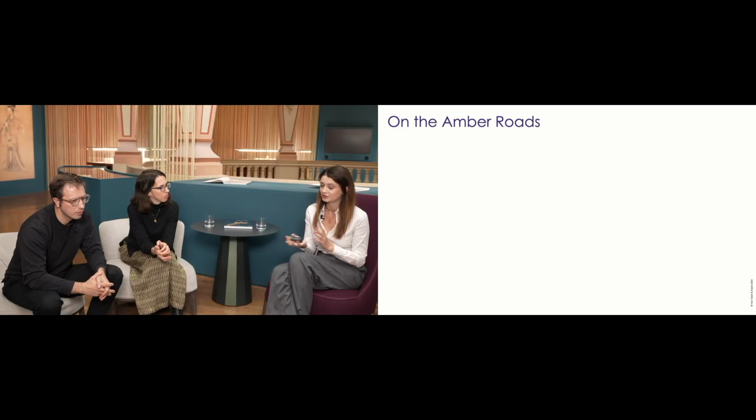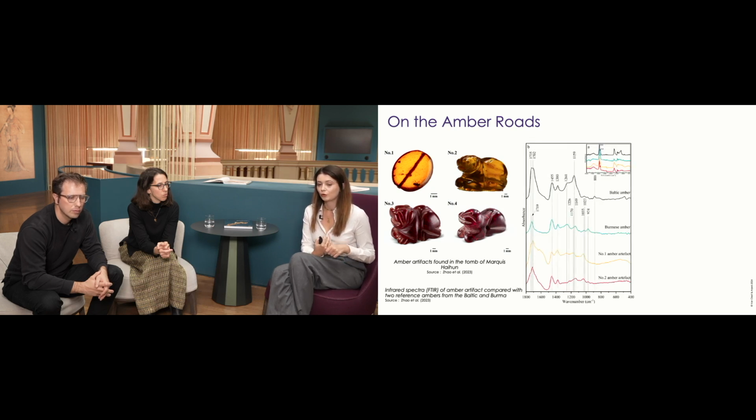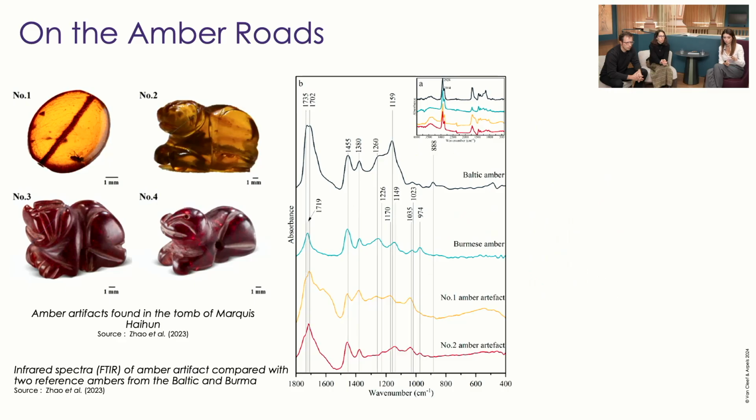Because we don't know of great, important amber deposits in China. We know the Baltic region and we know Myanmar, the Burmese region. So there is a way, in a scientific way, to look for the traceability of these amber pieces. They have done a scientific study on the pieces in this grave, and one of the techniques is what we call infrared spectroscopy. On the graph, you will find a reference for the Baltic amber, a reference for the Burmese amber, and two of the artifacts that are in the picture on the left.